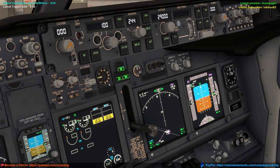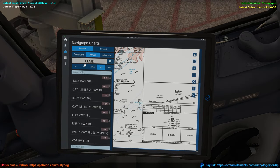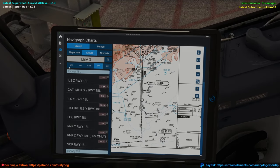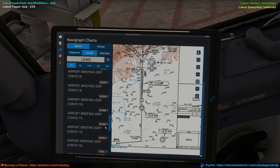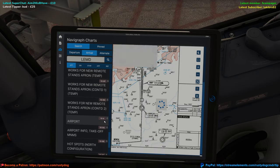Flaps 30 we'll use for landing unless it's a really short runway, in which case we'll go 40. I doubt that's going to be the case at Madrid, but we can check it out. Anyway, we go to our arrival runway. Does it tell us here? No. So if we go to the airport details, and we're looking for, not the briefings, airport, and we're coming in runway 16 left. Ooh, got a delay here.